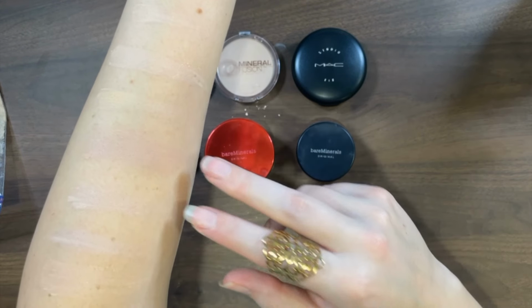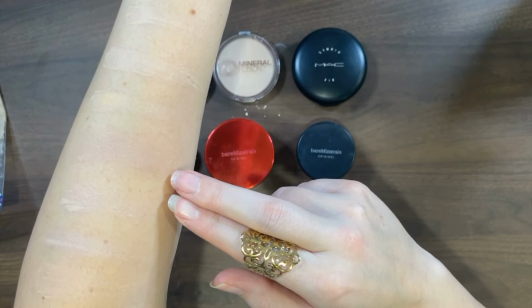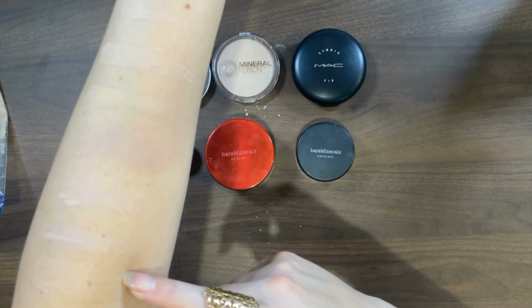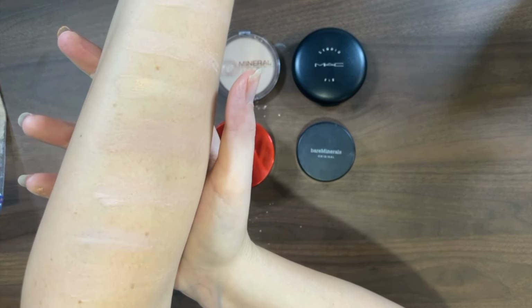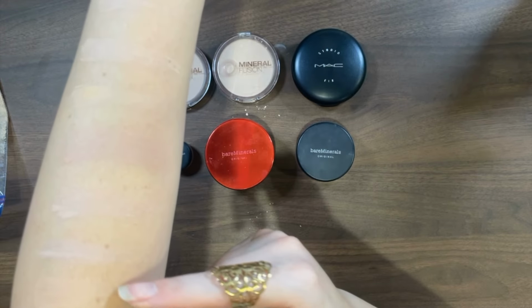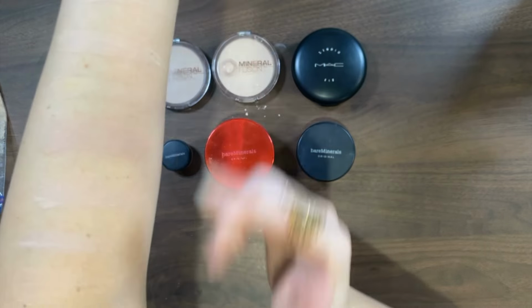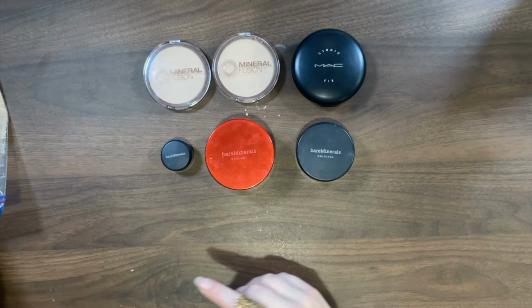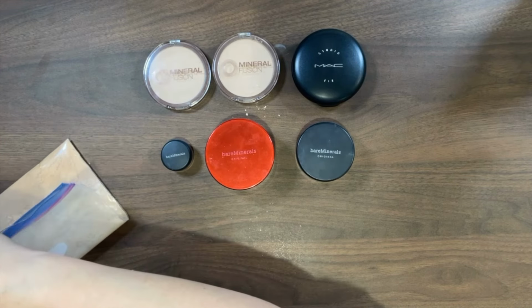So, like, yes, tonally it is between these two. It's kind of like if you mix these two together, you would get something that's this depth of color, but it's a lot more warm. And this is supposed to be in their cool range, and I really disagree with that. So that was definitely a waste of money for me. And I don't think that that's actually cool toned at all.